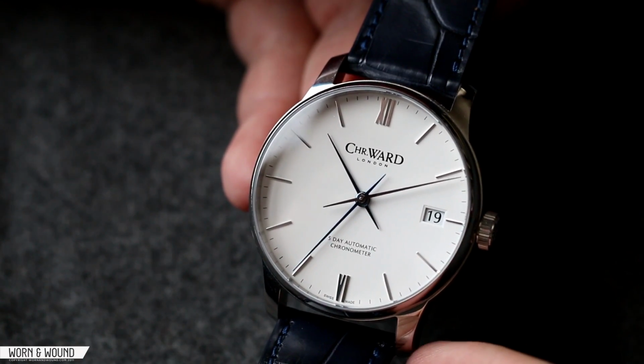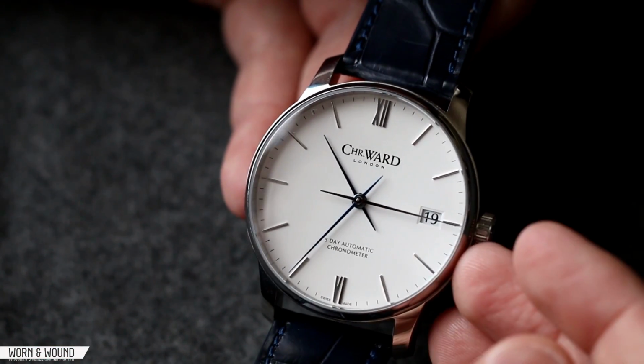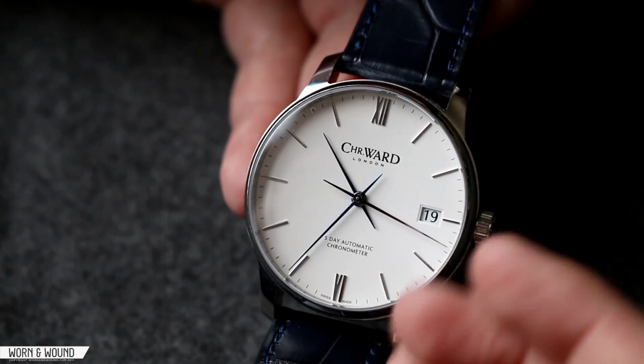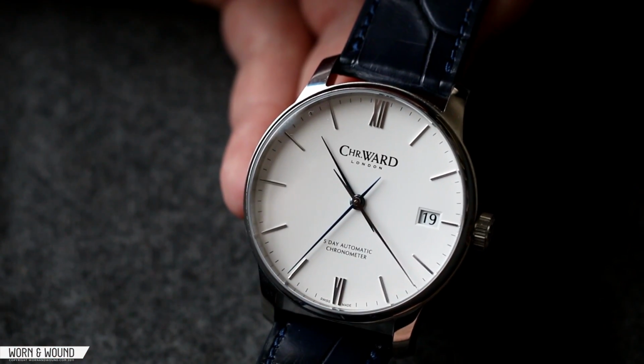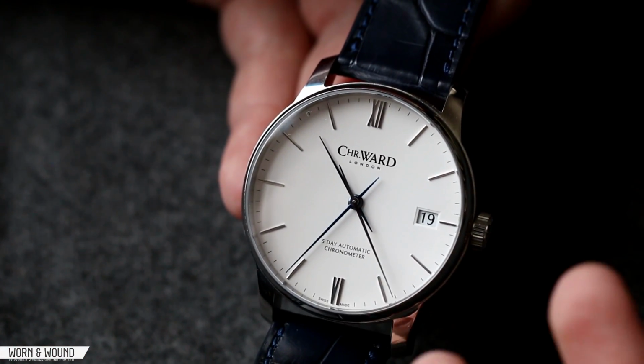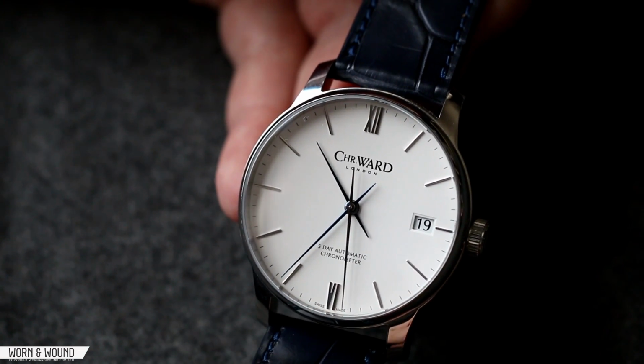At 3, you have a date window here. Obviously, it's a custom in-house movement, so it's going to have their own date disc there. It's black text on white. Works fine. I wonder if they could have played with that typeface a little bit more to work with these elongated numerals, but it doesn't bother me either.